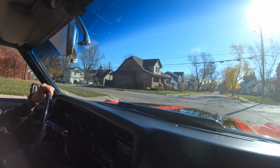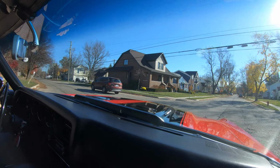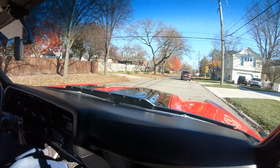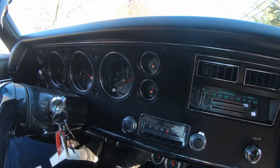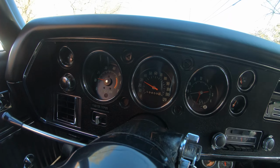These '70 Chevelles are also going quick, guys. As I said, you see that lady right there cranking her head around to check this baby out. Now you can see down here on the dash, everything's looking sweet down here too. Looks like my tach's working, my speedo's working. The faces of the gauges are all looking good.